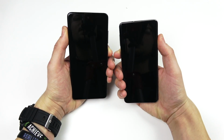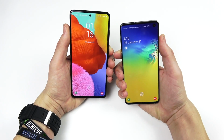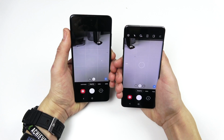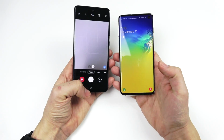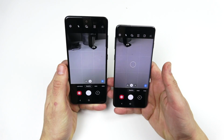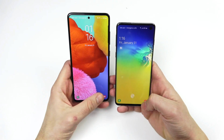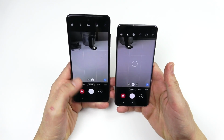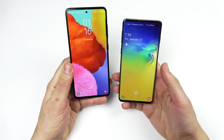So let's go ahead and begin with the lock screens. I'm going to take a look at the quick launch feature for the cameras. You're going to notice that the S10 is a lot faster to launch that camera from the rear. Now, we can also swipe up and see it's a lot quicker to open that camera on the S10. So this could be the difference between getting a photo and missing the photo or getting a blurry photo.